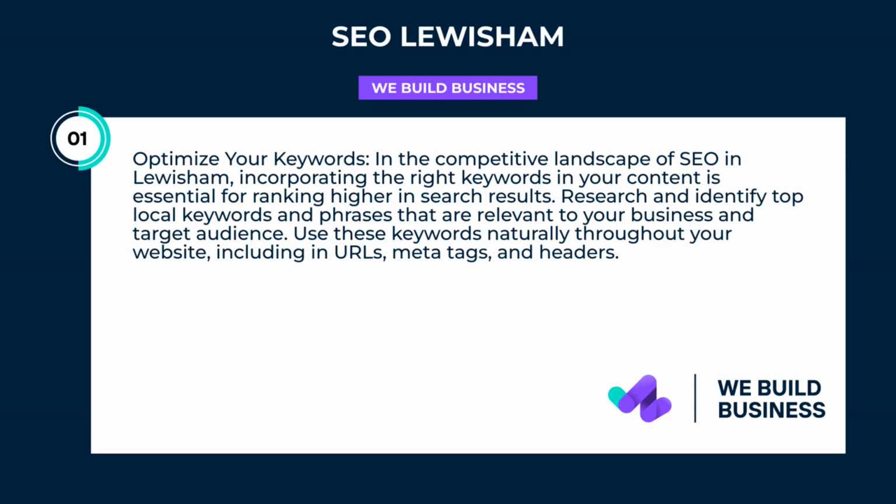Optimize your keywords. In the competitive landscape of SEO in Lewisham, incorporating the right keywords in your content is essential for ranking higher in search results. Research and identify top local keywords and phrases that are relevant to your business and target audience. Use these keywords naturally throughout your website, including in URLs, meta tags, and headers.